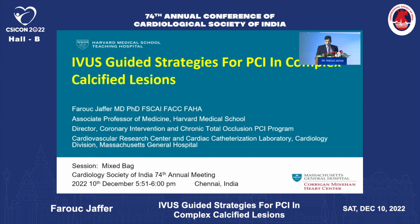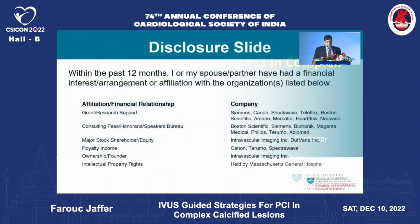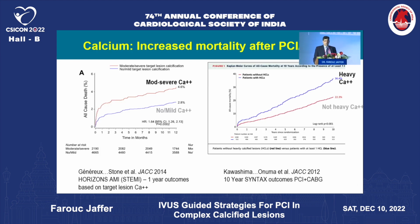Move forward. This is entitled IVUS Guided Strategies for PCI and Complex Calcified Lesions. These are my disclosures. And I think we've seen a lot today for those who've been in Hall B, really discussing calcium and so forth. So a lot of this will be reviewed from today.